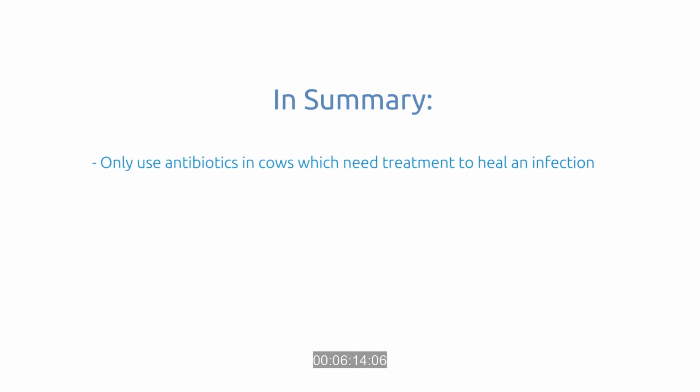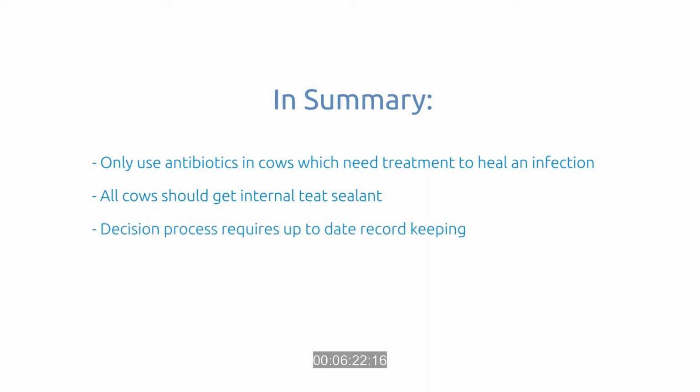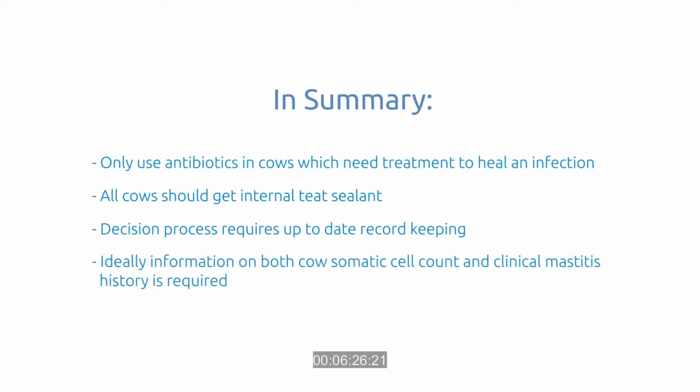With selective dry cow therapy, we only use antibiotics in cows which need treatment. All cows should get internal teat sealant. Decision process requires up-to-date record keeping. Ideally, information on both cow somatic cell count and clinical mastitis history is needed.